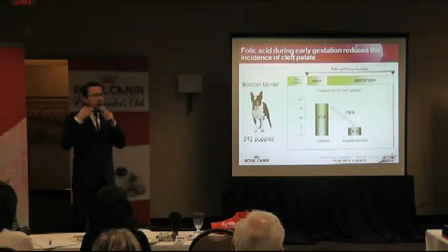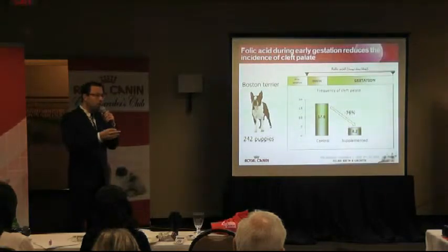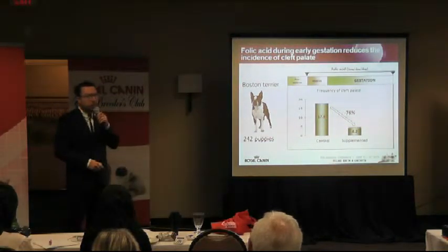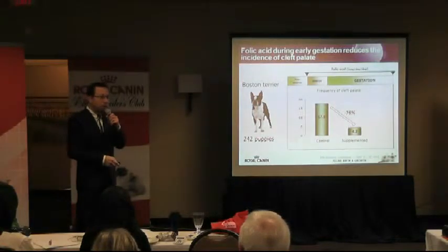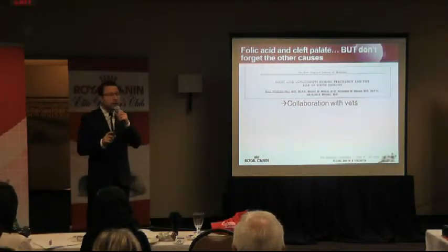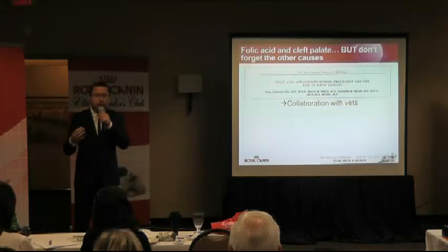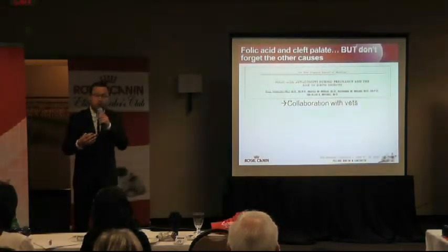So, in this kind of population, it's the same thing as in human medicine. When you increase the concentration of folic acid, you decrease the frequency of cleft palate. So it's a good way to prevent the risk of cleft palate. However, folic acid is not everything. First thing to underline is there is some drug which can induce cleft palate. It's the case, for example, with corticosteroid.